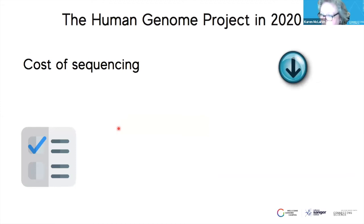So we're going to have another poll. One of the things, we're bringing it forward now. We're landing it into 2020. So the cost of sequencing has come down. There's two questions. One is, how much do you think that original Human Genome Project cost? We've got some guesses on there. So have a go. It's all in dollars. But just interested in your thoughts. How much do you think it cost?